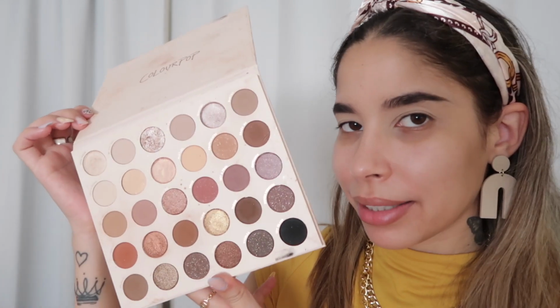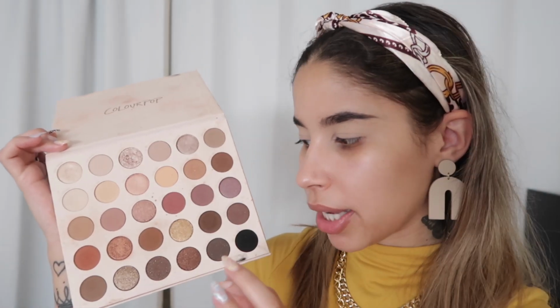And I also brought as a third option the ColourPop Bare Necessities eyeshadow palette. You guys know I've had it for 2 years now. I got it for Christmas 2 years ago, and it's also one of my go-tos. I am going to create kind of a smoky eye, but with brown and red tones.